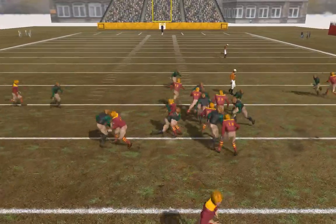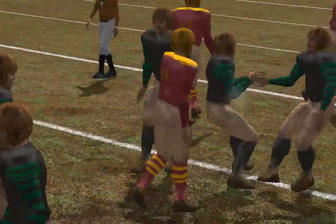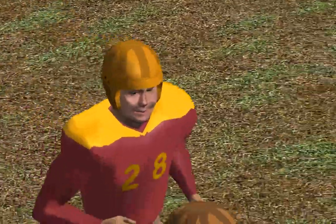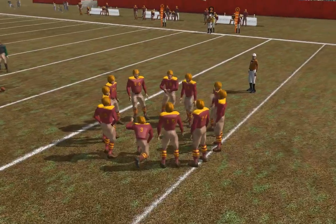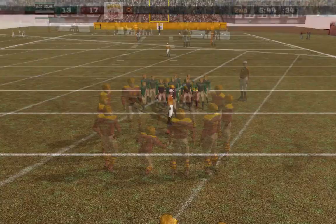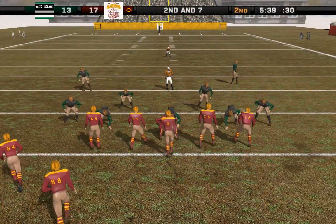Nickelback. Pullback handoff. Number 75 is there for the tackle at the 37-yard line. Mixon runs with passes, keeps the defense honest. Ball on their own 37.